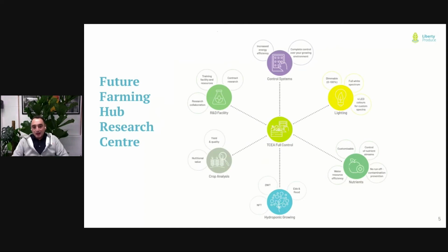So as I mentioned, what we're able to do at the Future Farming Hub is control everything that you would need to do when you talk about advanced farming. So whether that's the touch control system we have, the bespoke LED lighting that we've developed, the ability to put different nutrients into the water system. As Richard mentioned, we have 3 different types of hydroponic growing on the 3 different levels, and then the analysis that we're able to do afterwards. So it really is a full spectrum capability that we're developing up in Dundee.